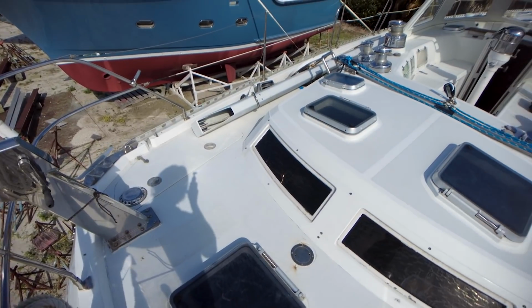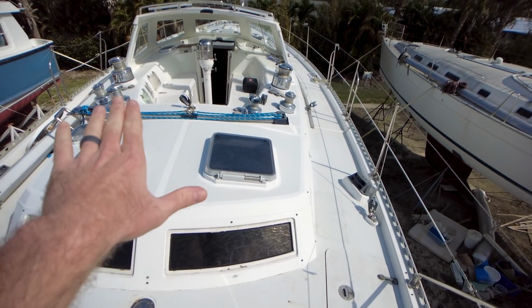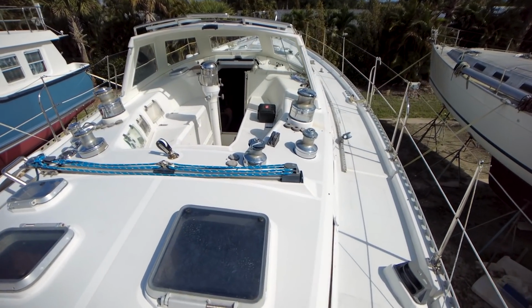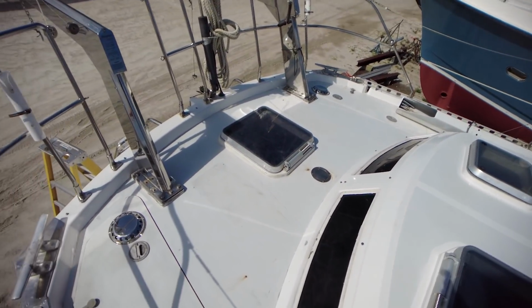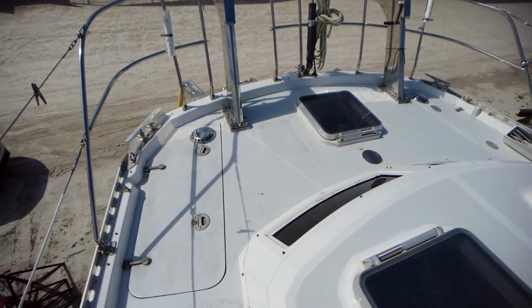I just stepped aboard this Norseman from the stern here, and as you guys can see, we've got a center cockpit forward of me. You guys know I love center cockpits, so I'm excited about this one. Turning aft, got a very large aft deck here, 2 deck compartments. I'm gonna go ahead and open one.